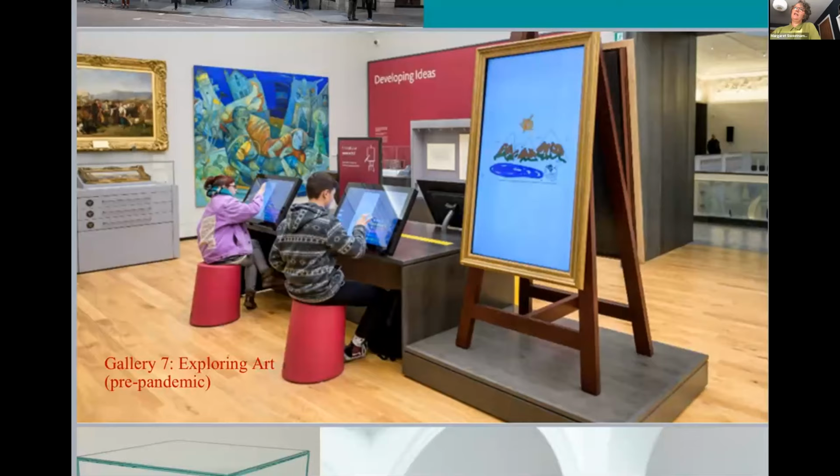I do have to tell you, there is a happy ending of sorts, that we were able to open again in August with many COVID measures in place. Some examples there.